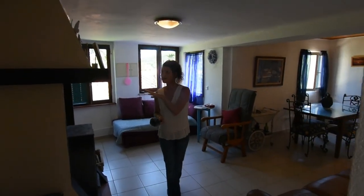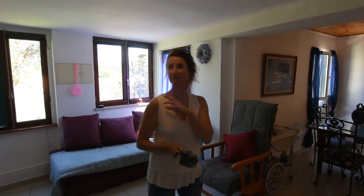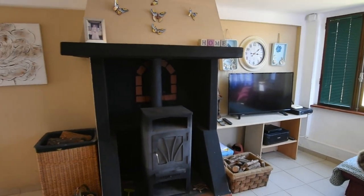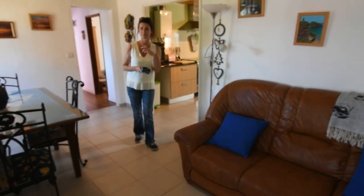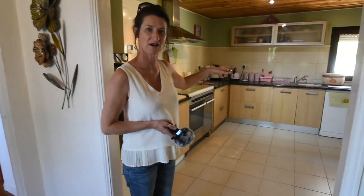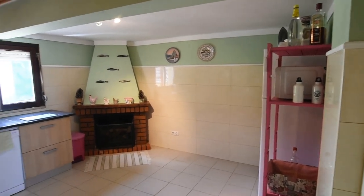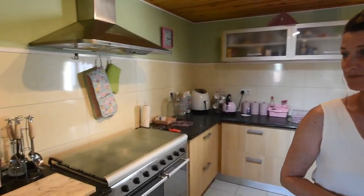you have the main living area. Nice fireplace. Wood-burning stove in there. Lots of light. It's a very nice layout actually, because it's unusual. So I've got a dining area here, and then through here we have a big kitchen. Easy space for that table in here if you wanted to move things around. Another fireplace, wood burning, nice big space. Loads of workspace actually.